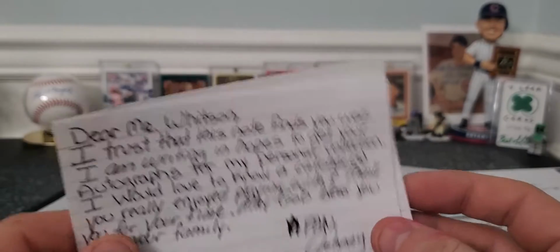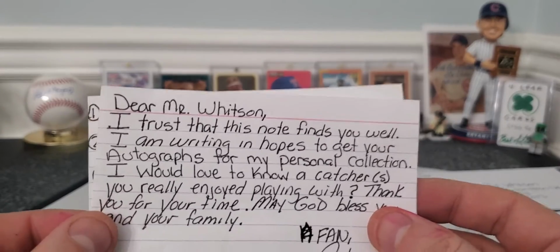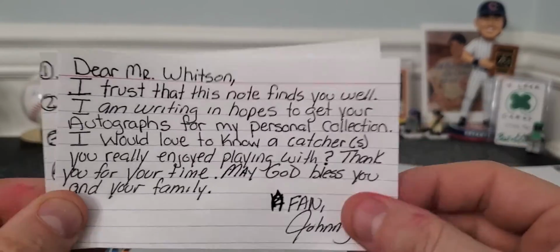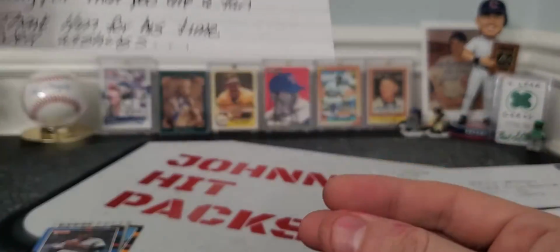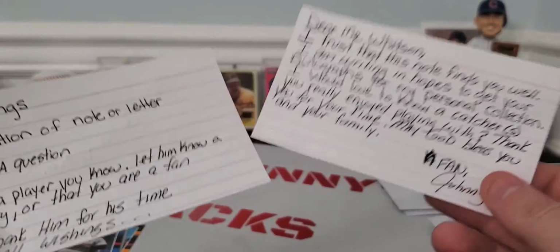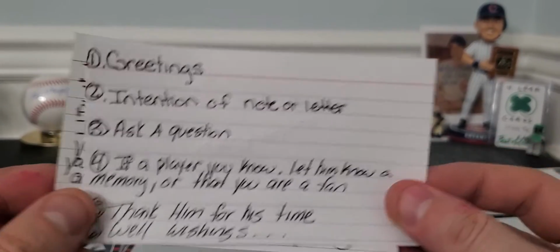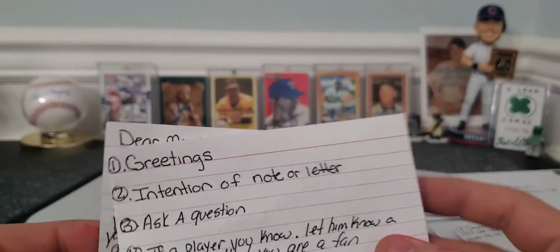You know, a lot of these players don't have a lot of time. Half the time they don't even read this much. So don't feel like you have to write a whole letter's worth, because most of them are not going to read it, to be honest with you. Anyway, so short, sweet, to the point. Got to have a letter.